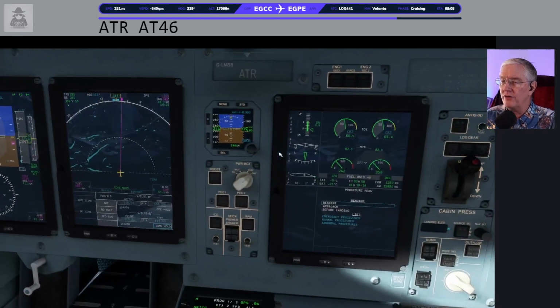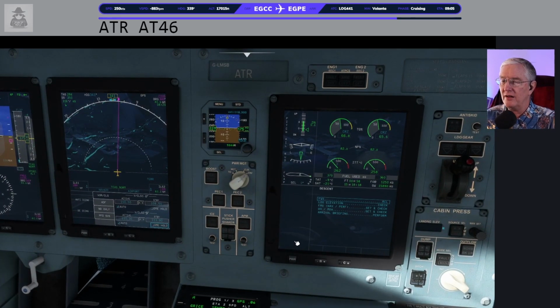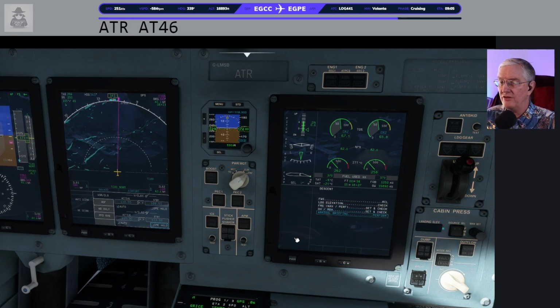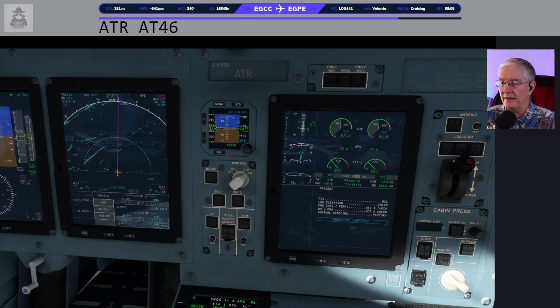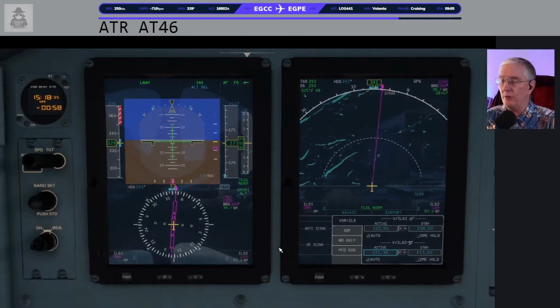And once you start the descent, all of a sudden, look what happened on your checklists. Descent checklist. FWS recall, we're good. Landing elevations checked. FMS has been set. The decision height is set. The arrival briefing has been done. That procedure is complete. FWS, from my understanding, is flight warning system.